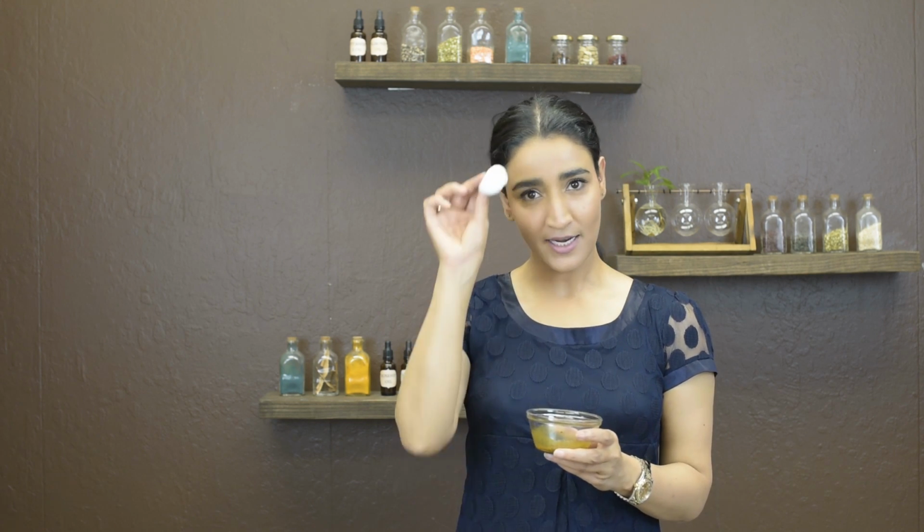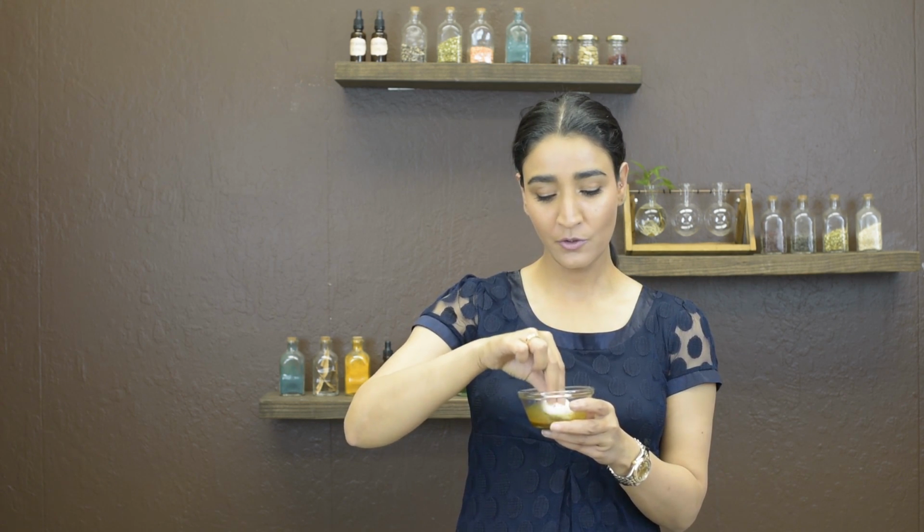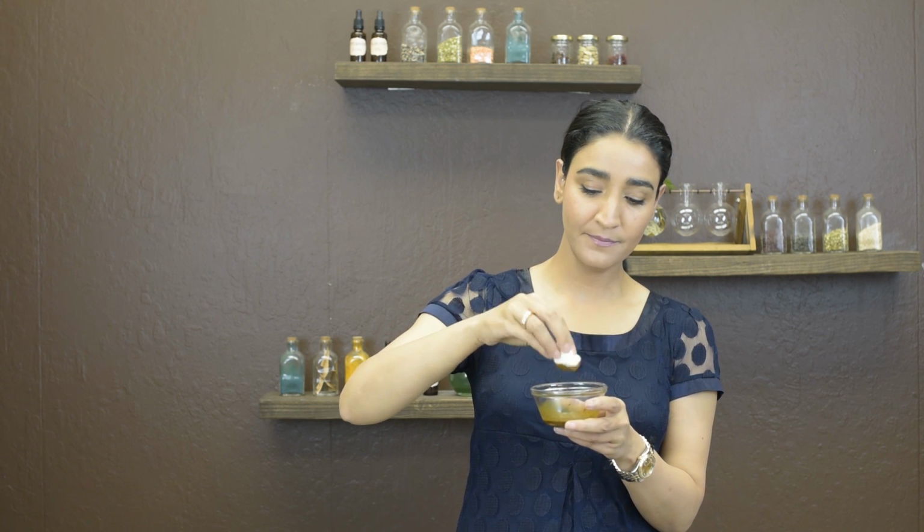Okay, so before you apply this remedy on your skin, I'd say take a wet paper towel and wipe off your skin to take off any makeup. Alright, so let's get started. We just need a cotton ball, and we're going to dip our cotton ball into the home remedy and just dab it on our skin.